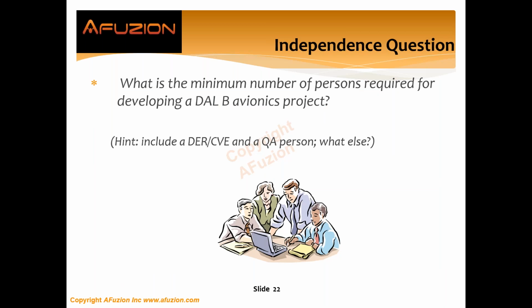So as an example, you have a DAL B project. DAL B, passengers could die, not flight crew. What's the minimum number of people required for that project? Well, I'll give you a hint. There's four heads here, okay? Maybe you have a CVE, compliance verification engineer, a designated engineering representative here in the US, Canada. You also have a QA PA person, and you have a creator and a verifier, four people total.